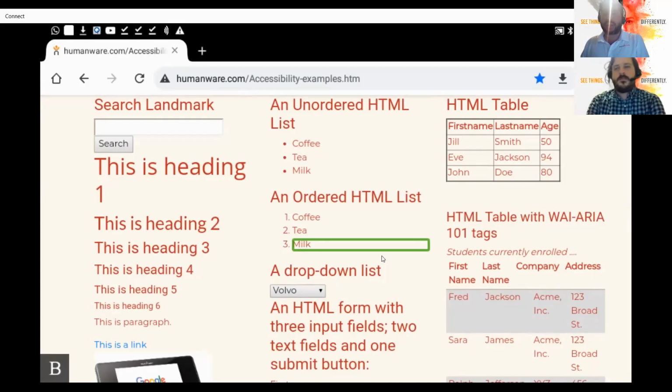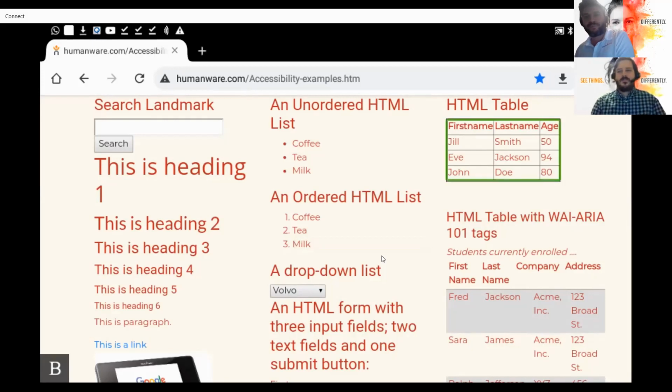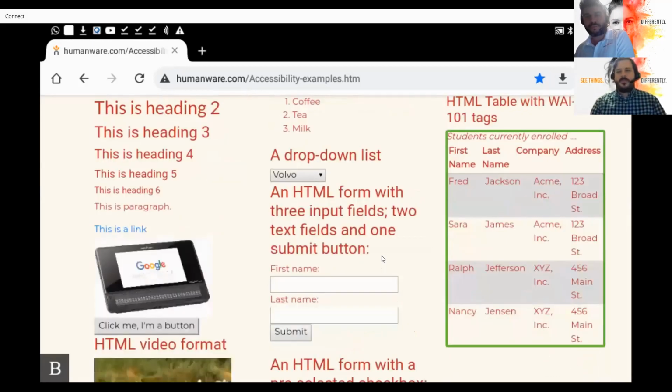Then we also have tables. In some cases, there are tables. And you've guessed it, what letter do you want to use to jump to a table? Letter T. Table. Students. Table. Students currently enrolled.